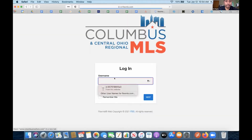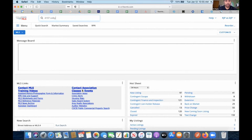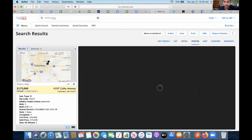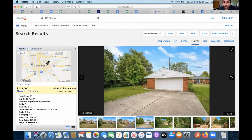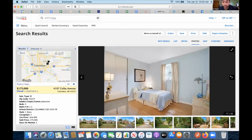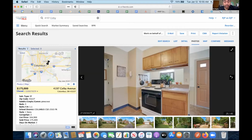Give me a second. 4197 Colby. Here we go. Always got to look at the house, see if it's a similar house. So we've got a 1-story house. I'm pulling up the pictures. Their garage is actually a 2-car, but it's detached. So they got a bigger garage. Nice backyard. Not super updated on the interiors, just lived in, so it needs some updating. And that sold for 175. The kitchen looks clean. It kind of looks like a rental.